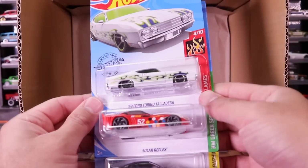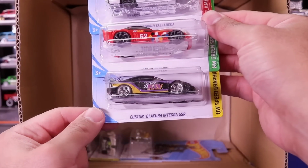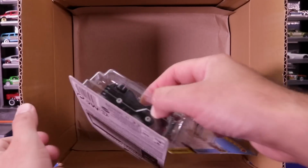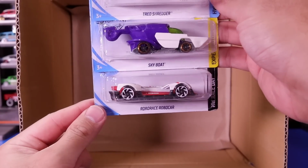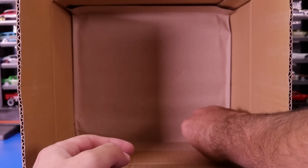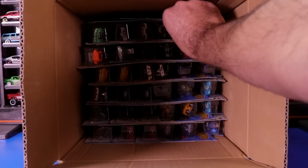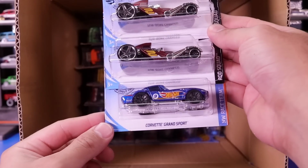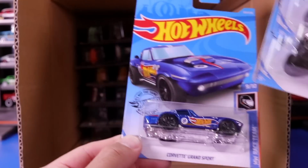Then we got the 69 Ford Torino Talladega, followed by Solar Reflex, and the custom 01 Acura Integra GSR. All right, what do we have down here? We have got Tread Shredder, Skyboat, and Robo Race Robocar. And we saw this one in the 9-pack that I got the other day as well. All right, let's go down to our bottom 36 cars. We'll see, there's still a chance we can get a super treasure hunt. Let's hope that we grab one. We've got Turbo Charge, we've got 2 of those, followed by the Corvette Grand Sport, and I think that's a new color variation. I'm liking that Hot Wheels Race Team Corvette Grand Sport.